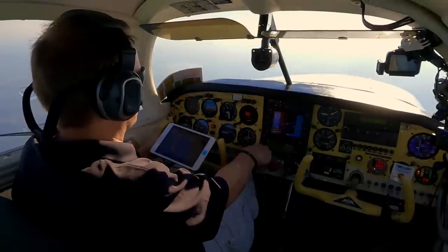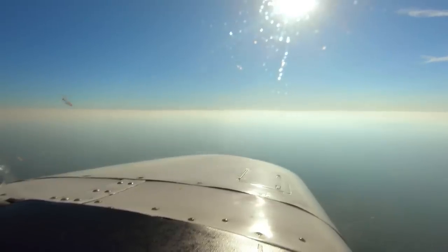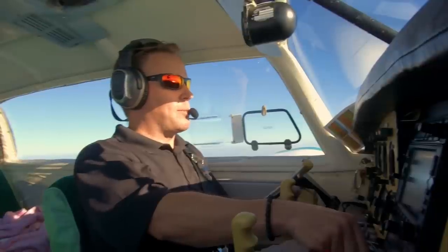Mooney 112 Papa Hotel, would like to begin our descent for Anniston. And Mooney 2 Papa Hotel, Atlanta Center, roger. Maintain VFR. Maintain VFR, 2 Papa Hotel.